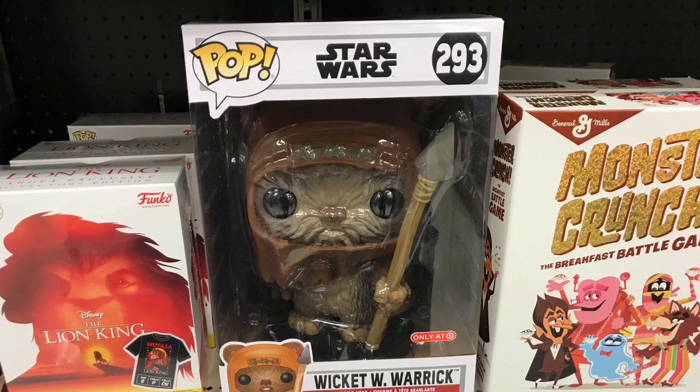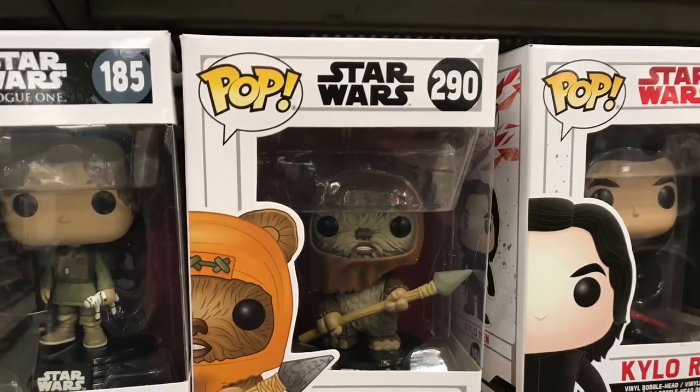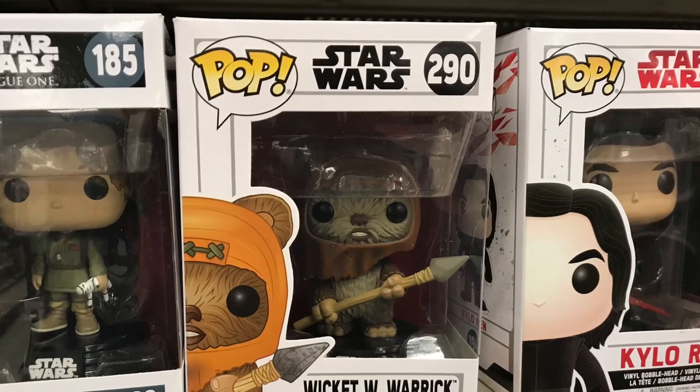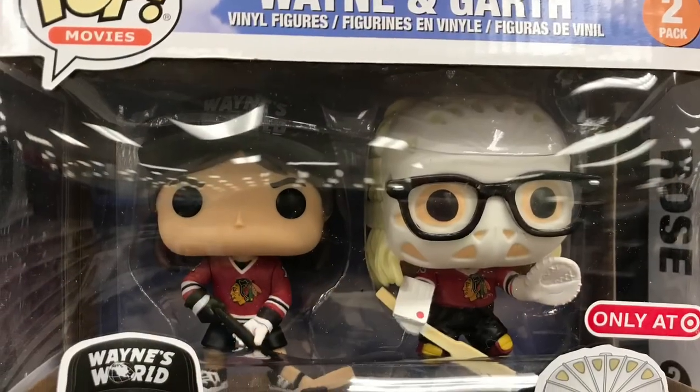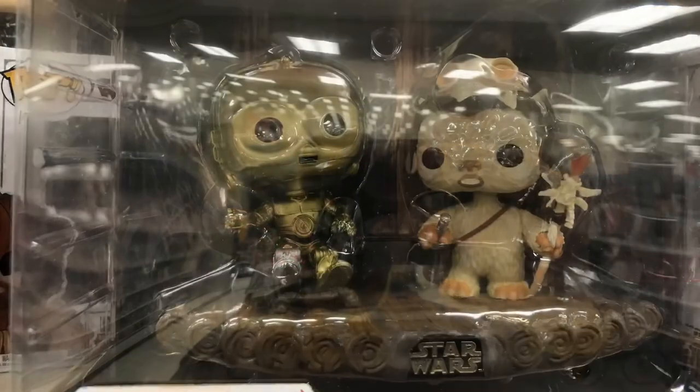Pretty cool Pops at Target. They always have really good deals. $9 a piece for their Pops. Pretty sweet Wayne's World.